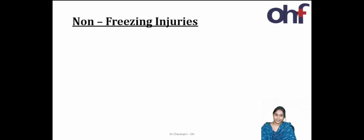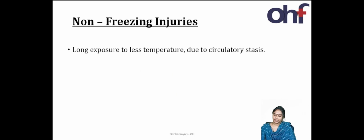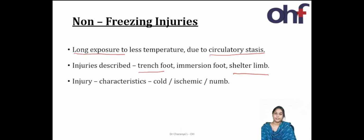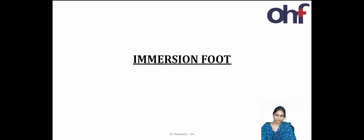Moving on to the non-freezing injuries. These are mainly caused due to a long exposure to a lesser temperature and are mainly because of circulatory stasis. The common non-freezing injuries are trench foot or immersion foot and shelter limb. These injuries are characterized by cold, ischemic, and numb extremities.